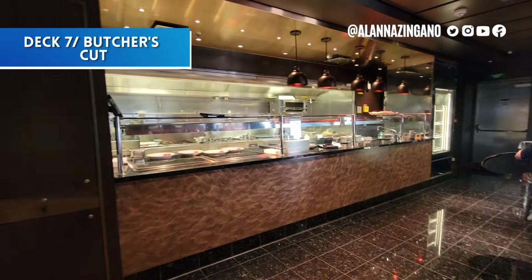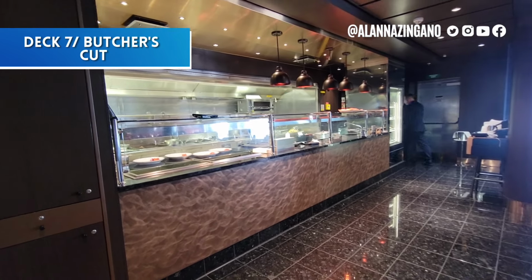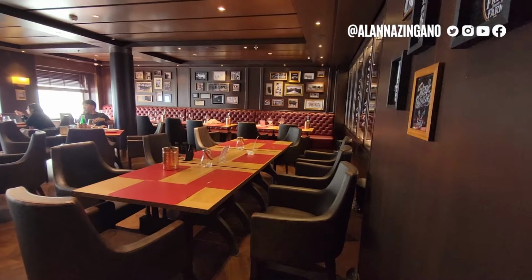Butcher's Cut has an open kitchen here with the seating inside the restaurant. Definitely a smaller venue as well with this, but it is MSC's signature steakhouse.